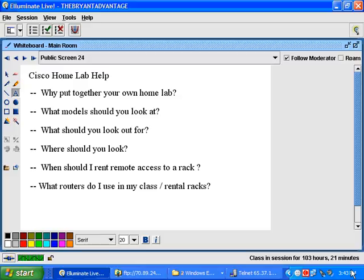I want to give you a quick disclaimer right off the top. I do not sell Cisco equipment. This is not a pitch for you to buy Cisco routers and switches from the Bryant Advantage because I don't sell them. The same goes for Train Signal. We've both been very successful in our training endeavors. I'm busier than heck, and I'm thrilled about how well my courses have gone over. So I have no plans whatsoever to extend into selling Cisco hardware. I leave that for other people.